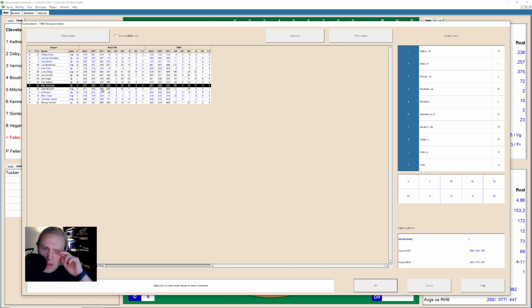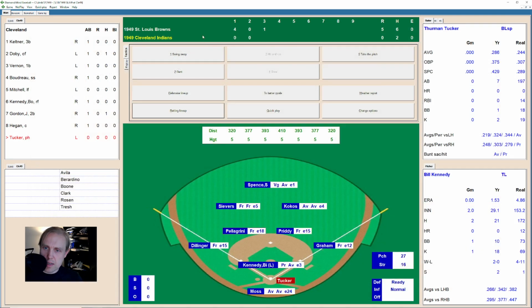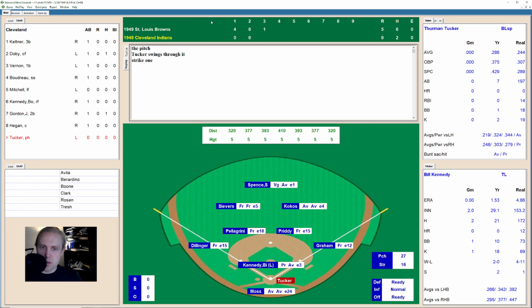And so this will be a little bit controversial, but we're going to do it. We're taking Feller out of this game because he just hasn't had it. We will put in Thurman Tucker, who's hitting 286. Swings and misses at the first one and misses another one, 0-2. It's inside for a ball. It's 1-2, and there's a swing and a miss, a one up and away, and he's down with the first out. Here comes Ken Keltner, hits one over to third base.